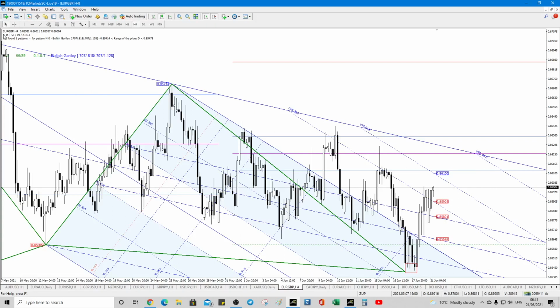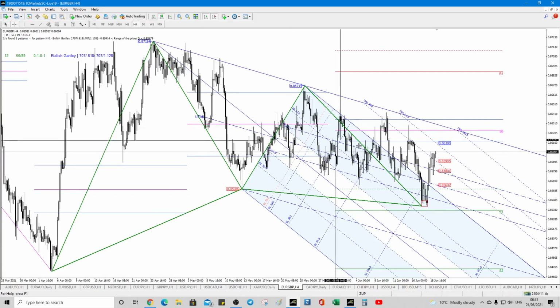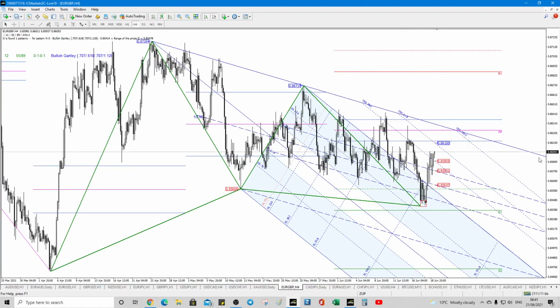So it is Euro pound. And we've got a bullish Gartley, and this is the 38.2 support. It was resistance, and so we got monthly pivot at 86.23. We've broken above the psychological 0.86. Okay, so that's my bias, and we've broken pitchfork, and we've got a bullish harmonic, and that's why I'm long this. And we've got Brexit issues as well.